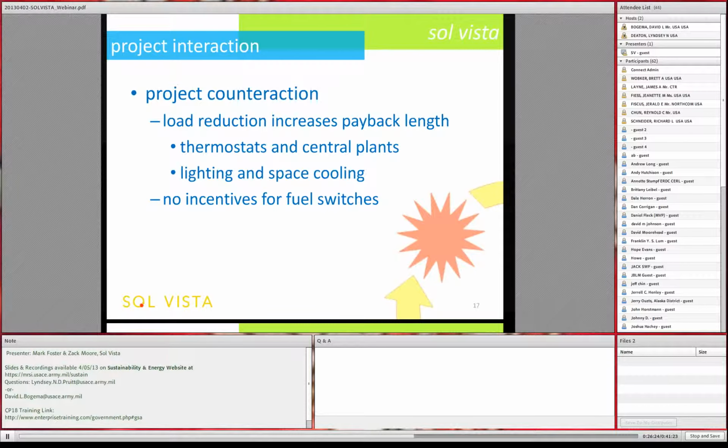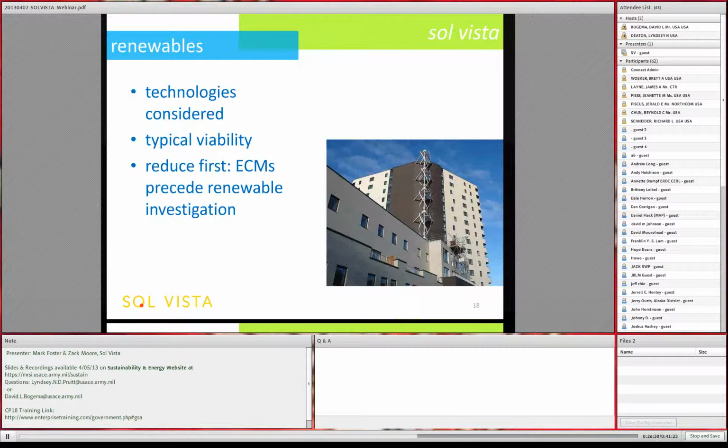Also, keep in mind that there are often no incentives available for fuel switches. So if you're talking about taking a building off of district steam and running it on gas boilers, you may be losing the opportunity for an incentive there.